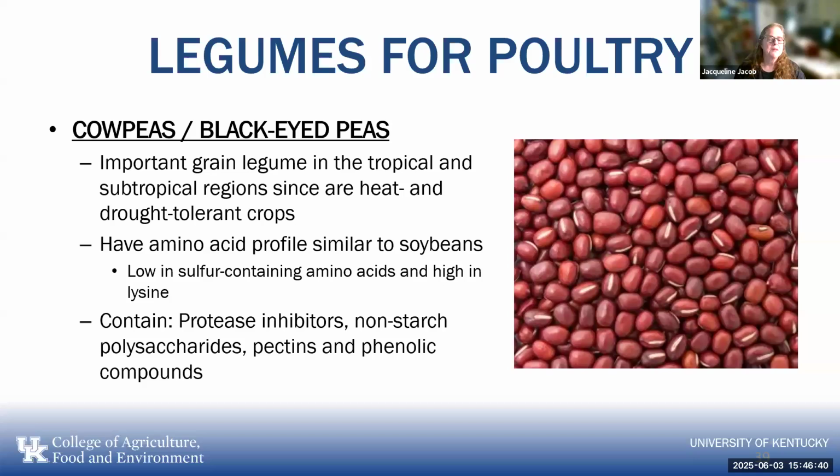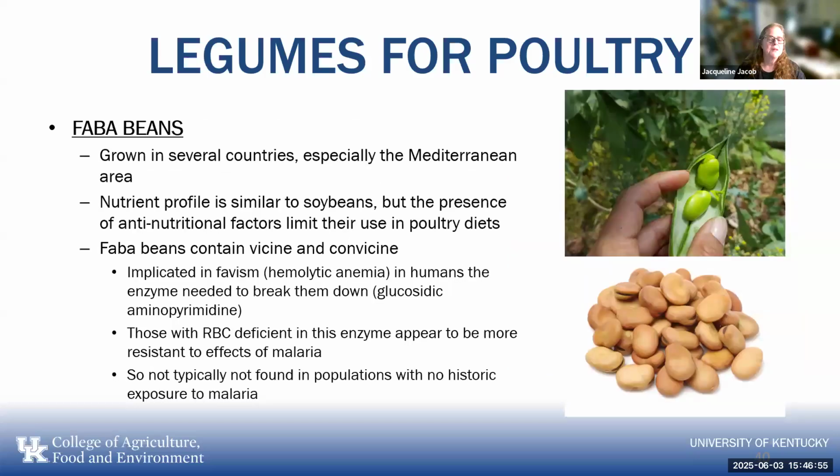Peas. This is where we get into all the confusion I mentioned. Garden peas are grown for human consumption, prized for their sweetness and smooth texture, and they are consumed fresh.